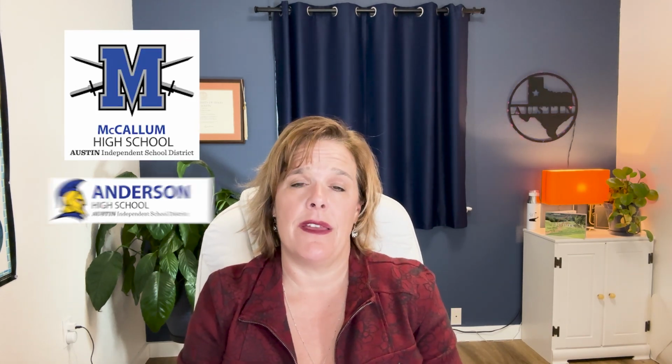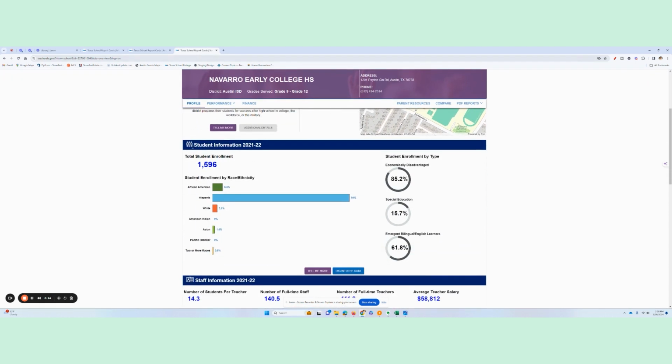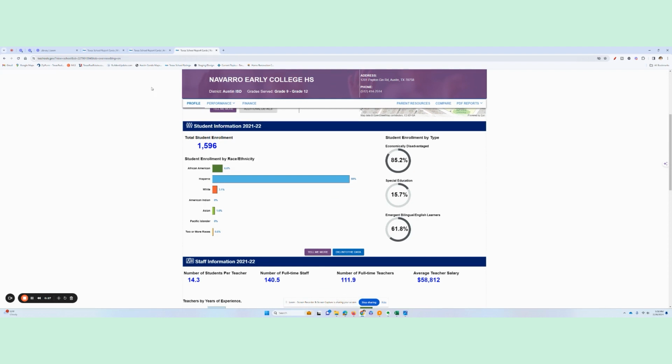All right, I promised you we would go into detail about the schools, and of the 3 that are in there, we have McCallum, Anderson, and Navarro. And good news on Navarro, the grades have gone up since the last time I reported on this high school. It was a C last time, now they're at the B level. On texasschools.gov, they've come up to an 83 out of 100, which is good news that they're improving. Their total student enrollment is 1,096 students, and they have about 14.3 students per teacher.